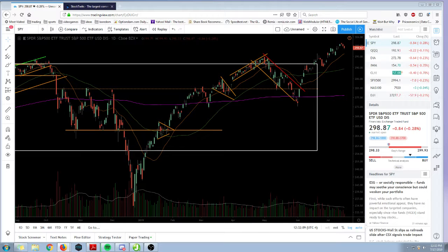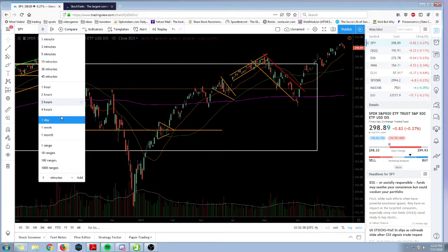Let's take a look at the S&P 500 first, and we're going to look at a chart of the ETF SPY. We've had a pretty productive last few weeks, right? You can see that we've cleared some pretty important resistance levels and are slowly inching our way higher, and things are pretty bullish.